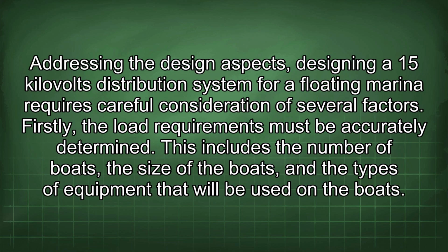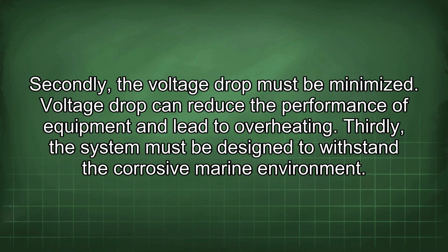Addressing the design aspects, designing a 15 kilovolts distribution system for a floating marina requires careful consideration of several factors. Firstly, the load requirements must be accurately determined. This includes the number of boats, the size of the boats, and the types of equipment that will be used in the boats. Secondly, the voltage drop must be minimized.